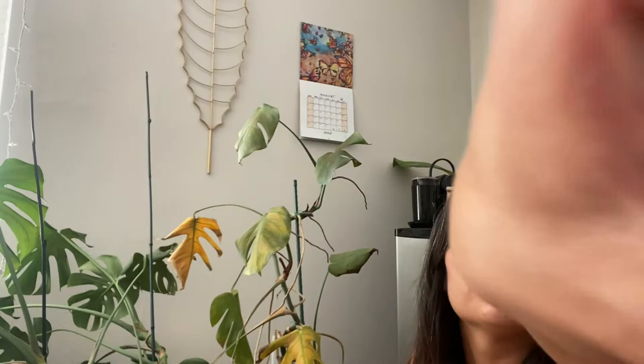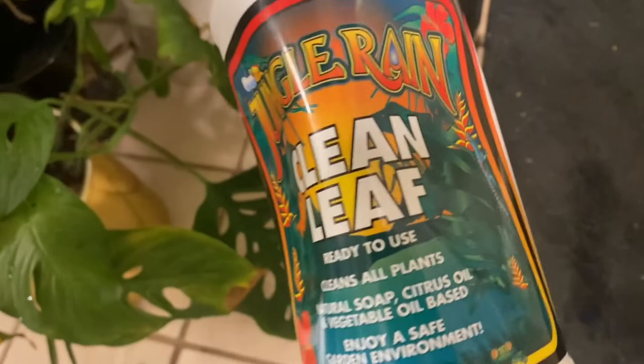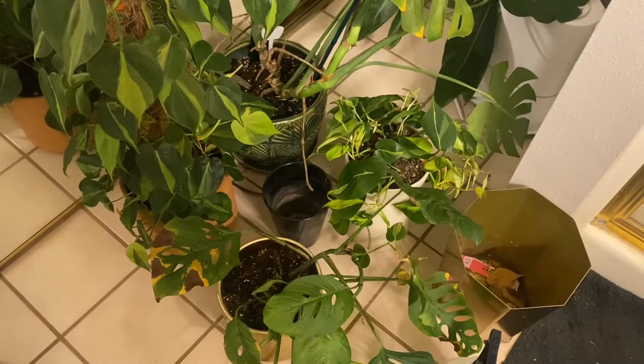Okay, so this is the quarantine zone. Everybody has been sprayed down with these oils and rinsed. So we got the Adansonii, Brazil, Monstera, Brazil, can't even see back there, Bird of Paradise. And we have another Brazil and a regular heartleaf Philodendron. Oh, I'm so sad. This is day one.